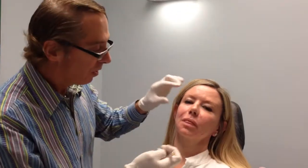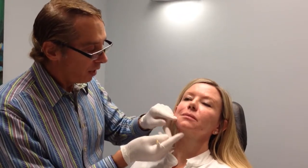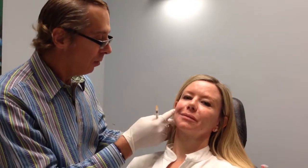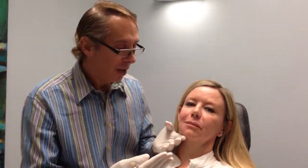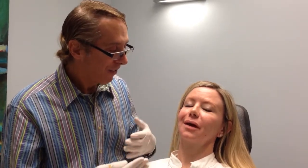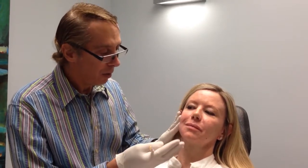Okay, so we've now put in 2 syringes, one in the upper cheek and one in the pre-jowl sulcus and one over here by the jaw. So we'll basically do the same thing to the other side. Janice, you doing okay right now? Oh, yeah. Okay, good. There's a little bit of areas that it might have caused a little bit of discomfort. Usually we have a second hand, but the second hand is actually helping film, so.